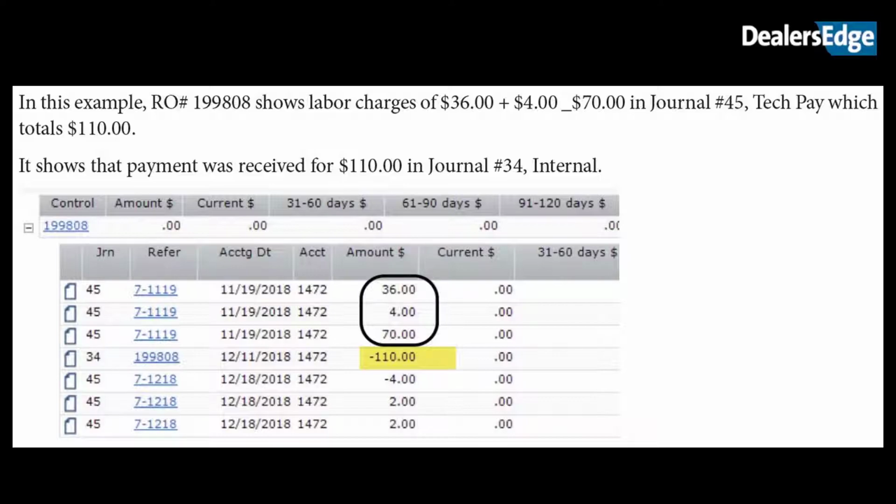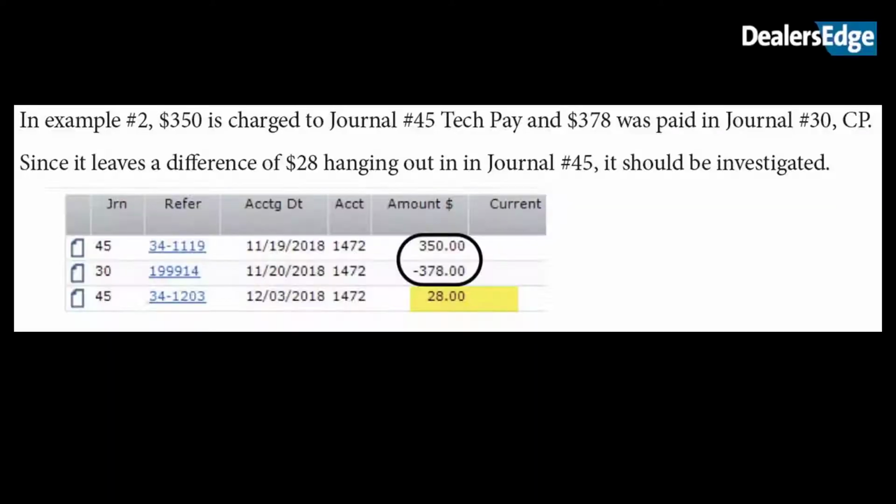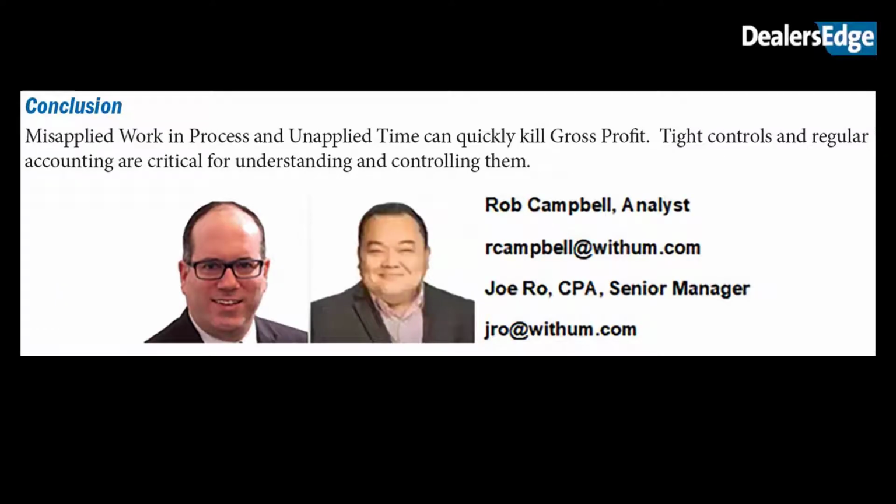It shows that the payment was received for $110 in journal 34, internal. In example 2, $350 is charged to journal 45, tech pay, and $378 was paid in journal 30, CP. Since it leaves a difference of $28 hanging out in journal 45, it should be investigated. Conclusion: misapplied work in progress and unapplied time can quickly kill gross profit. Tight controls and regular accounting are critical for understanding and controlling them.